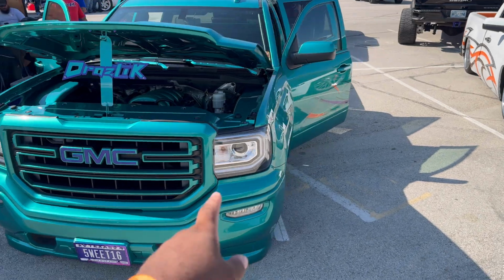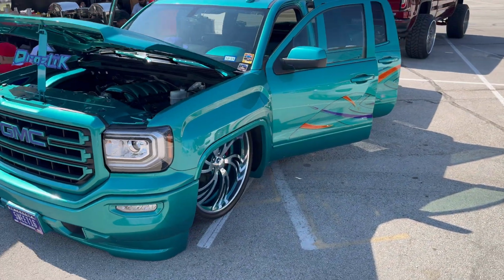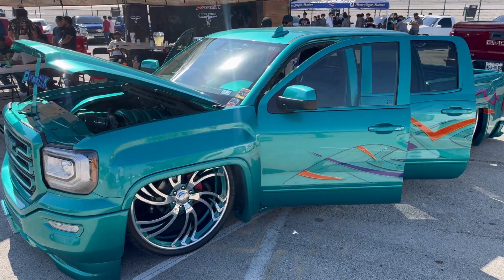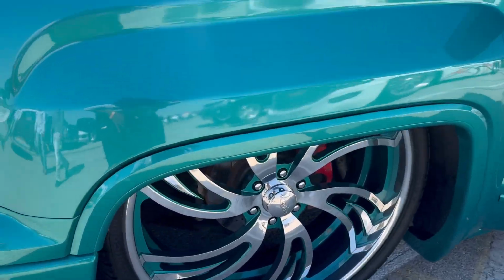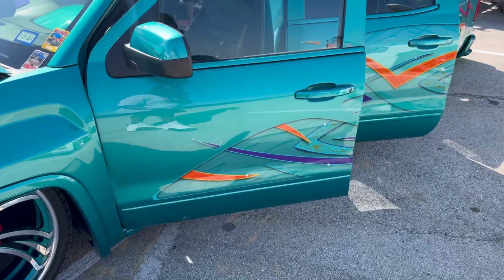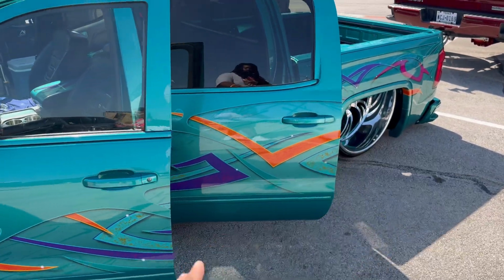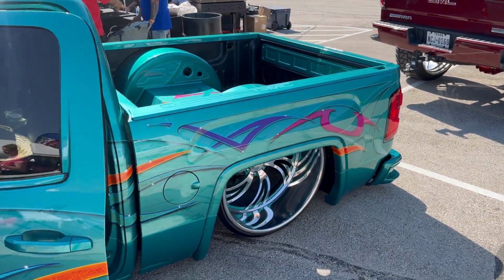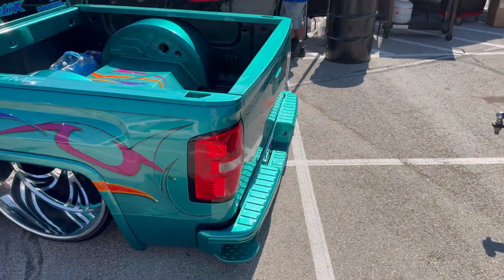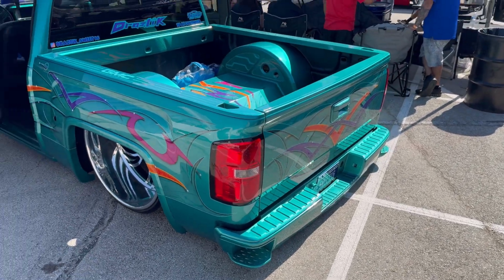Me, this color is different for these trucks. I don't think I ever saw a truck like this color. And they got color match wheels. Got graphics all across the side. Everything painted.